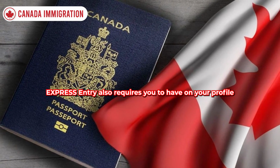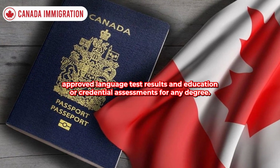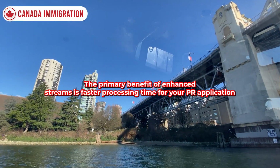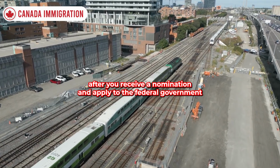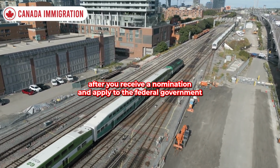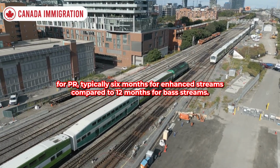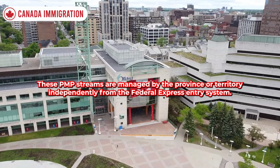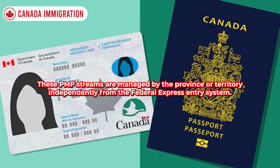Express entry also requires you to have on your profile approved language test results, and educational credential assessments for any degree. The primary benefit of enhanced streams is faster processing time for your PR application after you receive a nomination and apply to the federal government for PR, typically 6 months for enhanced streams, compared to 12 months for base streams. Base PNP streams are managed by the province or territory independently from the Federal Express Entry System.